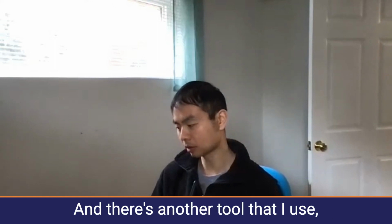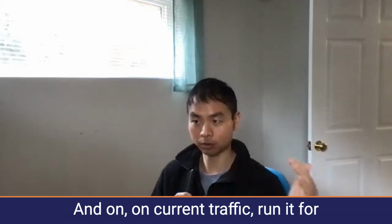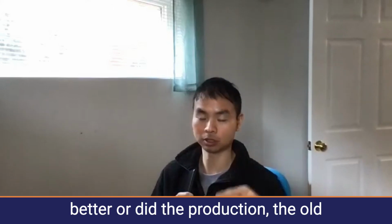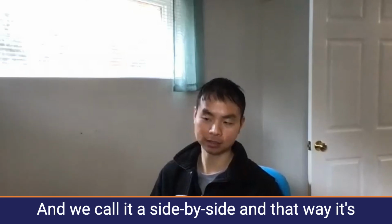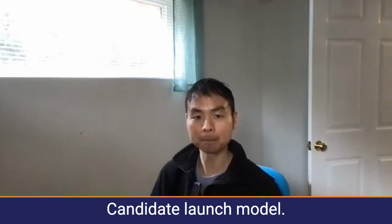And there's another tool that I use, which is I compare my research model to the current production model on current traffic, run it for a couple hours, and then gather maybe 500 examples and have raters, like human transcribers, rate: did the experiment model do better, or did the old production model do better on the same exact output of the model? We call it a side-by-side, and that way you get a pretty clear answer on whether your candidate launch model did better or not.